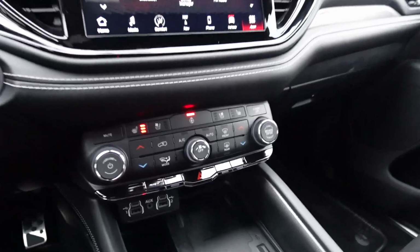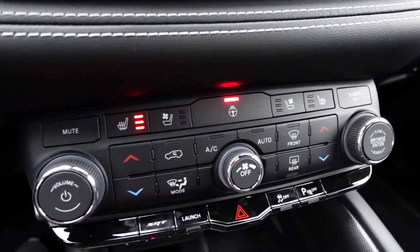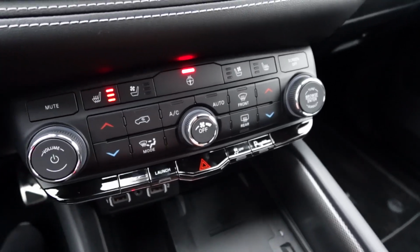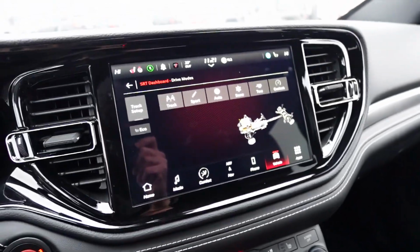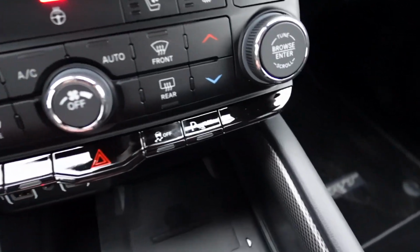Now underneath all of that, we're going to see physical climate controls. We have the heated and ventilated seat icon along with steering wheel, volume on the left, tuning on the right, then all the different zones control, fan speed, and things like that. We have our hazards down below, launch, and then the SRT icon. You can toggle that, and it's going to go back into the screen right here with all those drive modes. So I like how you're going to see shortcuts like that.